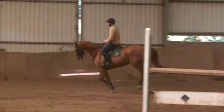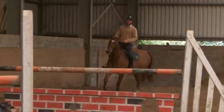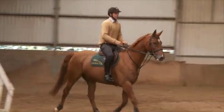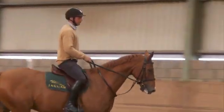Horse is happy. I always like to just jump fences that height with these horses, because I always believe if you have your horse concentrating on a small fence, it shouldn't be a problem to get him concentrating on a big fence. So he's happy and he's jumping well and he's in good form.